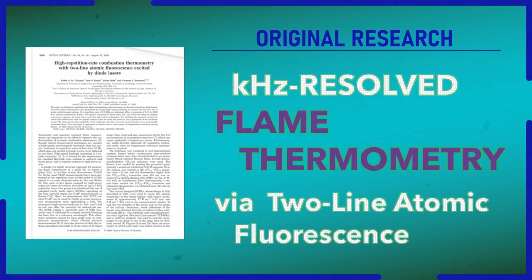Acoustically perturbed? That sounds intense. Are we talking about blasting the flame with heavy metal music or something? Not quite, though that's an idea for another experiment. Essentially, they used precisely timed sound waves to make the flame pulsate rapidly, like a beating heart. Wow. They were creating controlled chaos.